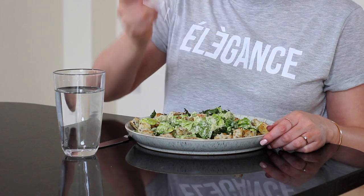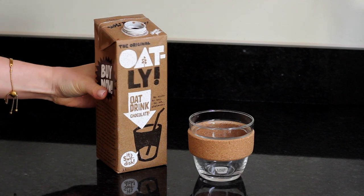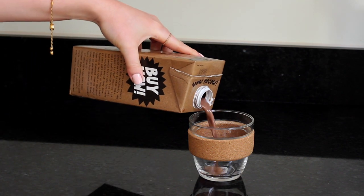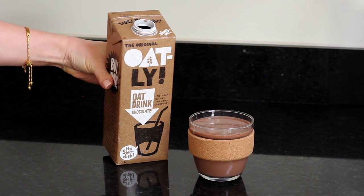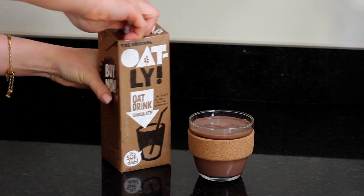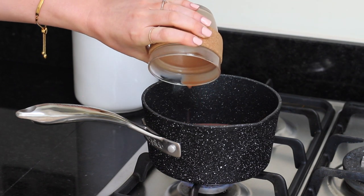For something mid-afternoon, I had some hot Oatly chocolate milk and a Biona maple syrup waffle. I've mentioned before how much I love this Oatly chocolate milk. It is so good and delicious, hot or cold. I mainly drink it cold as like a milkshake, but it's just as amazing as a hot chocolate as well.